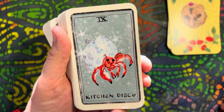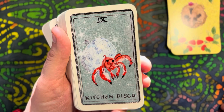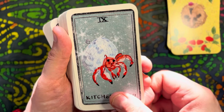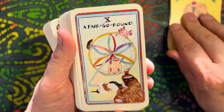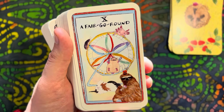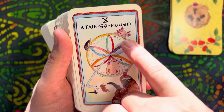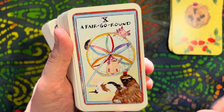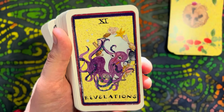We do have this little hermit crab, but it's got a glitter ball on its back for its shell. And it's the Kitchen Disco. I'm not quite sure why Kitchen Disco. Doesn't want to end up in a kitchen, I'm sure. A Fair-go-round for the Wheel of Fortune. Look at this little creature here. Sloth makes an appearance quite a few times.